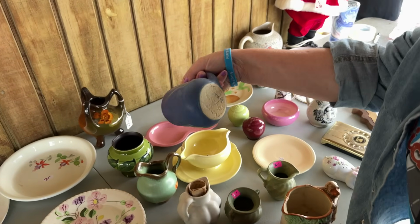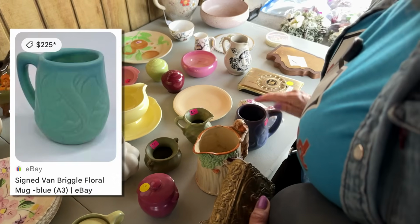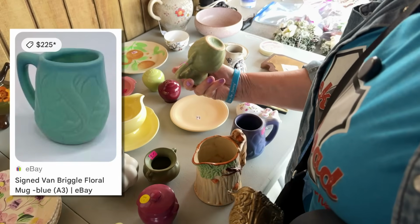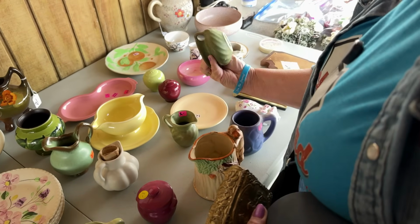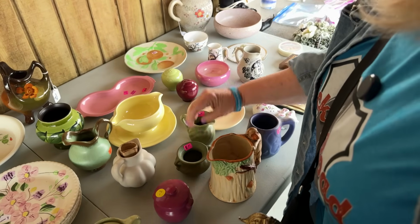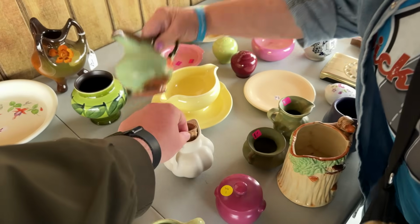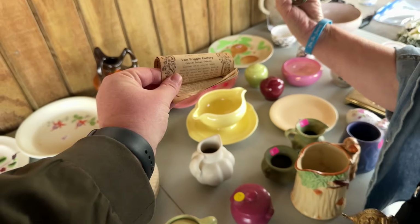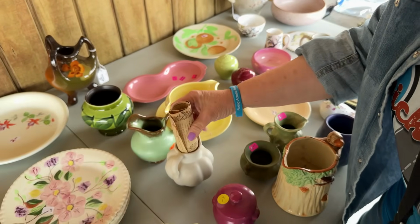And this is Van Brigel. What do you call it? I can't think of it. Is that Van Brigel too? Yeah, that set. Those two pieces there. Okay, we'll take those. Yes, that one's Van Brigel. Oh, you see this one has, oh yeah, in there. It was a gift.